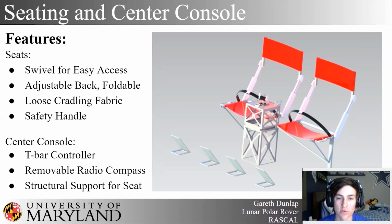Explorer's seats also feature a foldable and adjustable back seat, as well as loose fabric seating on the bottom and back of the chair. The adjustable back allows all possible crew members to operate the vehicle, while the loose fabric seating is designed to work much like a director's chair. It cradles the astronaut's legs and EVA backpack for a form-fitting support all around them, creating both side-to-side lateral stability and support while the rover is in motion.